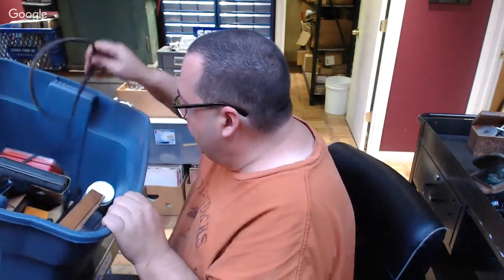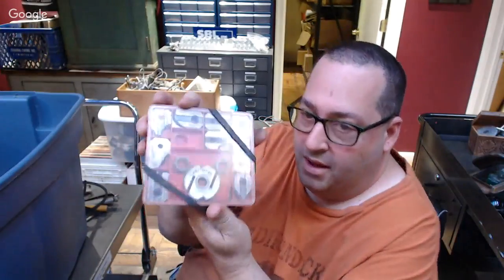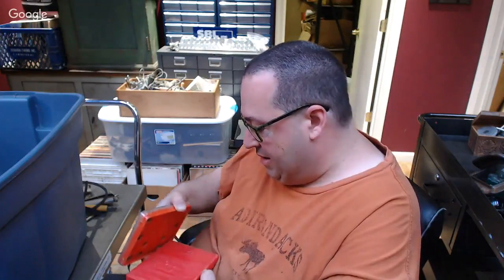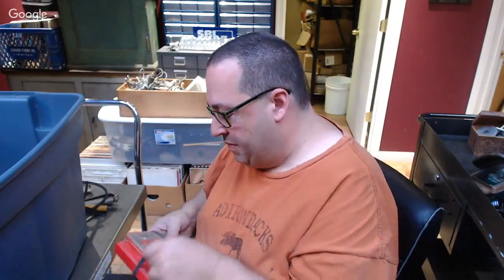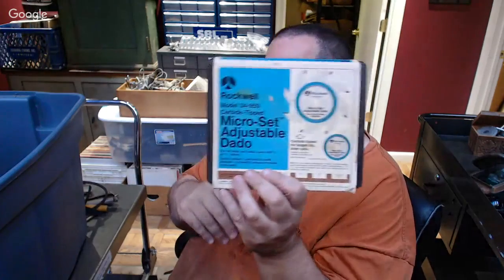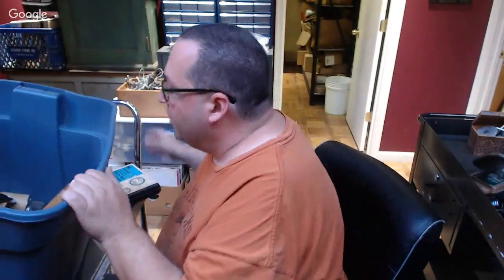What else? All right. This is a set that turns your Craftsman table saw into a shaper, and I believe these are about $20. And the other one below it is a molding head, probably another $20. Here we have a micro adjustable dado set. Probably Rockwell. It's at least another $20.